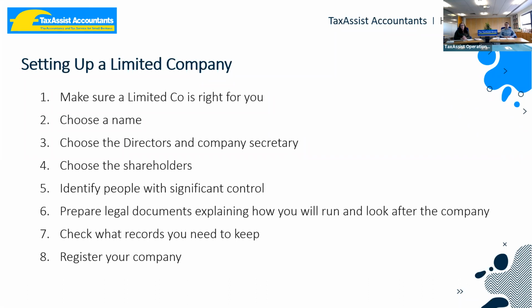Number 5, identify people with significant control. So this is people that have voting rights. This comes back to the shareholders, or people with more than 25% of the shares. They are considered people with significant control, because although the directors run the business, the shareholders are the ones that actually own it. So therefore, they can obviously dictate certain things that happen within that business.